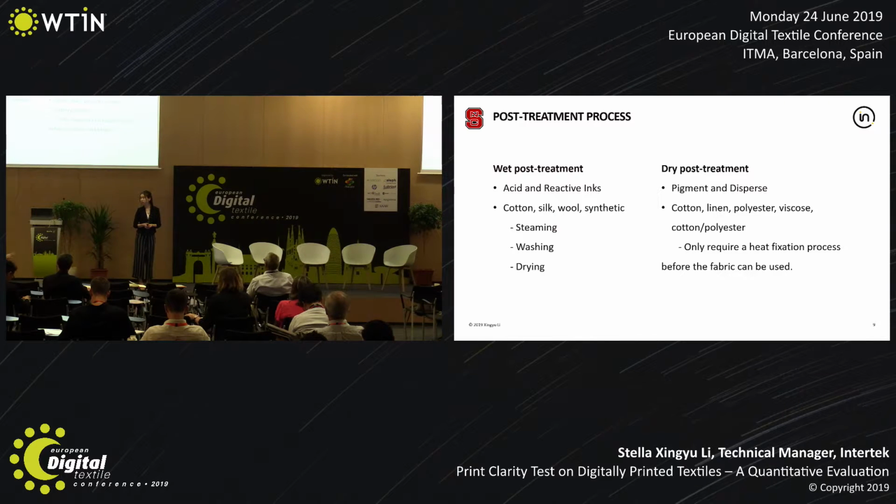I think the suggestion is that the wet post-treatment is normally used for those. For cotton and viscose, you need not a dry post-treatment. It means you have to make it dry after washing or whatever. Polyester, normally before you use it, you have to fix it, and also polyamide. But this depends on the printing and the fabrics. Especially viscose is very sensitive. Yeah, I agree.